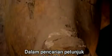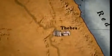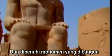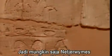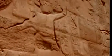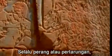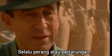In the search for more clues about Nekhowemes's identity, Zahi travels to the ancient Egyptian capital of Thebes. Today, it's called Luxor, and it's filled with monuments built by Ramses to celebrate himself. So it's possible Nekhowemes is mentioned somewhere. The walls still echo with Ramses' accomplishments, especially his military victories. It was always battles, of wars, of fights. It's history, it's normal history of mankind.